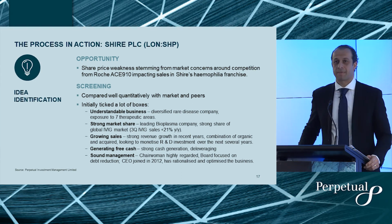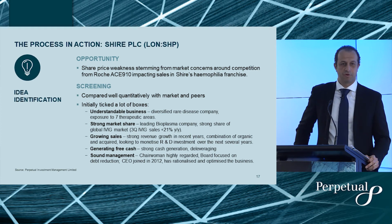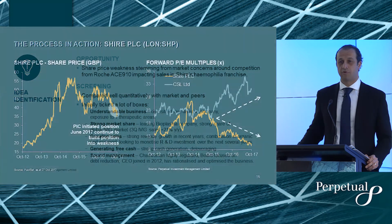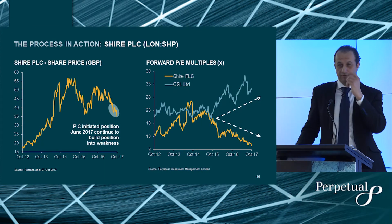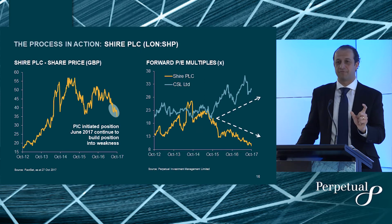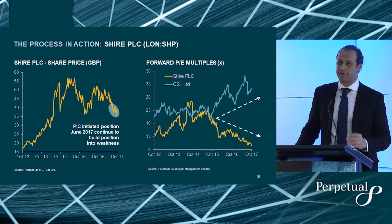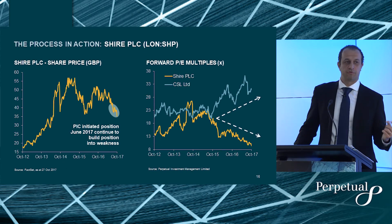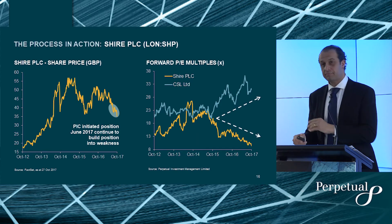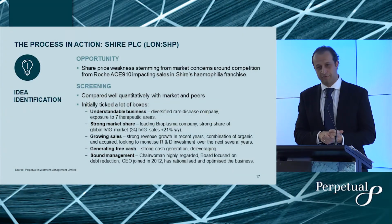Now, the market's been worried about this for the last 9 to 12 months. That's why you can see the share price has been derating all the way through. But we've done some work to show that the market is expecting that haemophilia franchise to halve within 3 years. Now, we've been putting all our work into understanding why a clinician would convert someone from current treatments to the new treatment, ACE910.